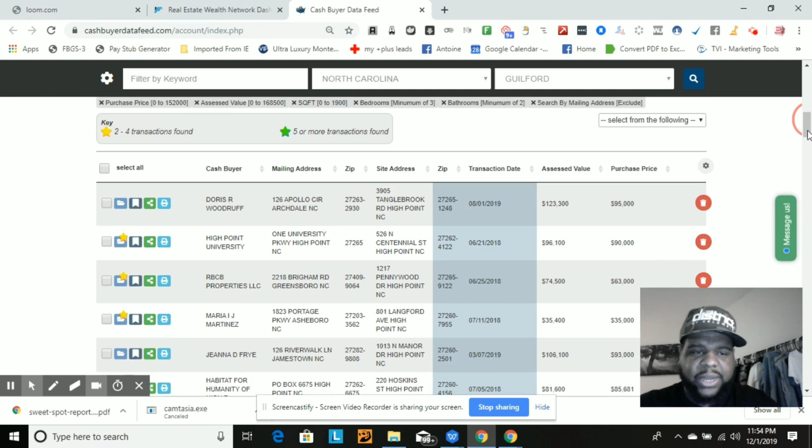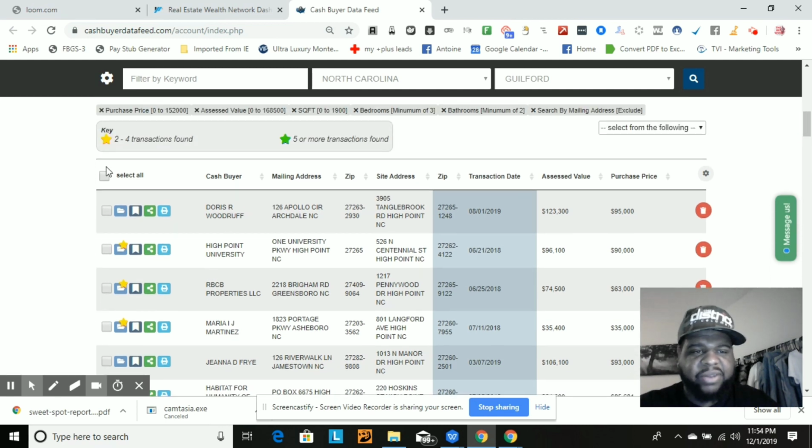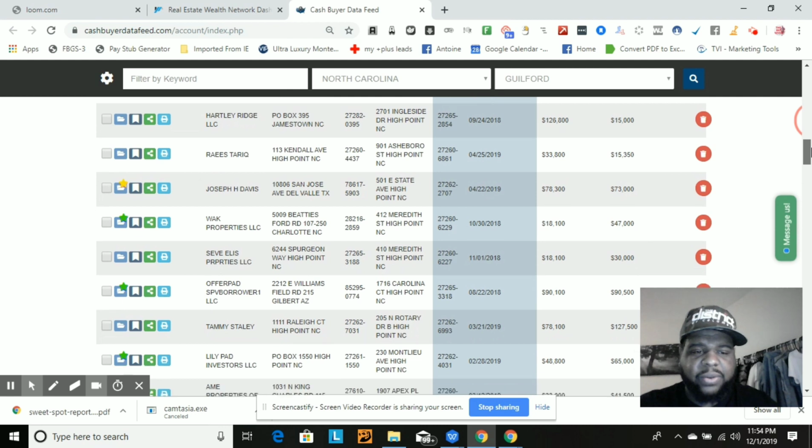And now I'm just looking. Here on the ledger, that means that they bought between 2 to 4 transactions, or they bought in the green, they bought 5 or more. 2 to 4 not bad, but the more the better, because you know they know what they're doing.